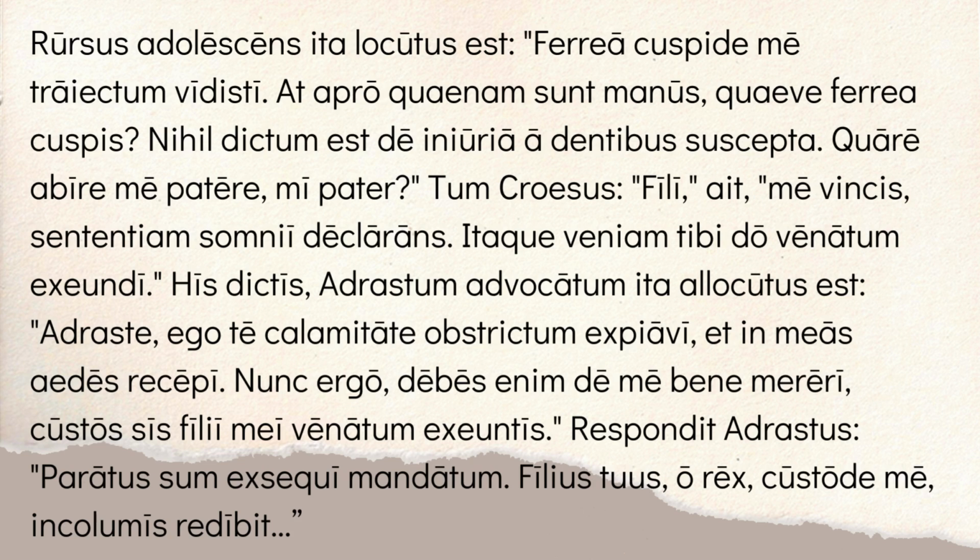Okay, so the story goes like this. Iuvenis adolescens ita locutus est, ferrea cuspide me transiectum vidisti, at apro quaenam sunt manus, quae ferrea cuspis? Nihil dictum est de iniuria a dentibus suscepta. Quare abire me patere, mi pater. Tum Croesus, fili, ait, me vincis, sententiam somnii declarans, itaque veniam tibi do venatum exeundi. His dictis Adrastum advocatum ita allocutus est. Adraste, ego te calamitate obstrictum expiavi, et in meas aedes recepi. Nunc ergo debes enim de me bene mereri, custos sis filii mei venatum exeuntis. Respondit Adrastus, paratus sum exequi mandatum, filius tuus, o rex, custode me, incolumis redibit.